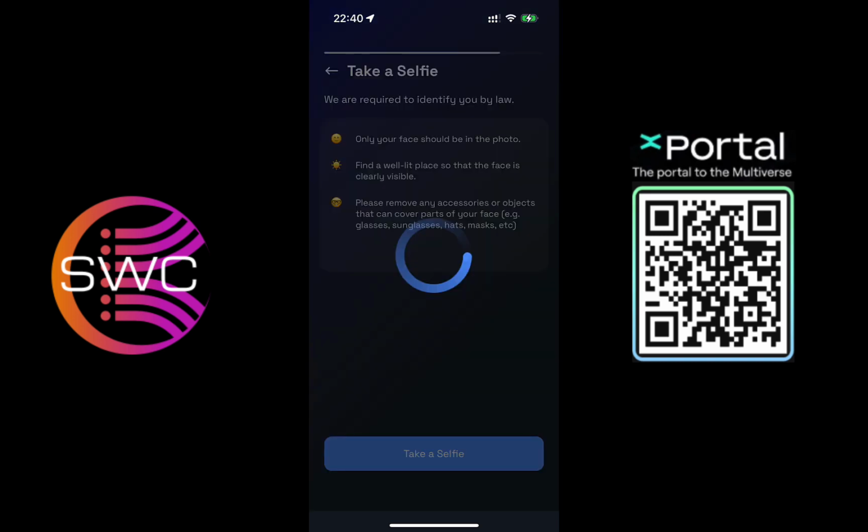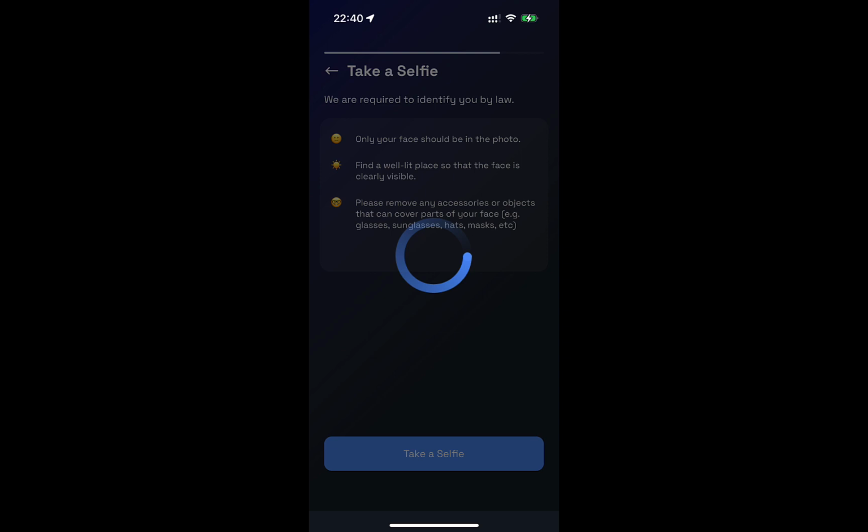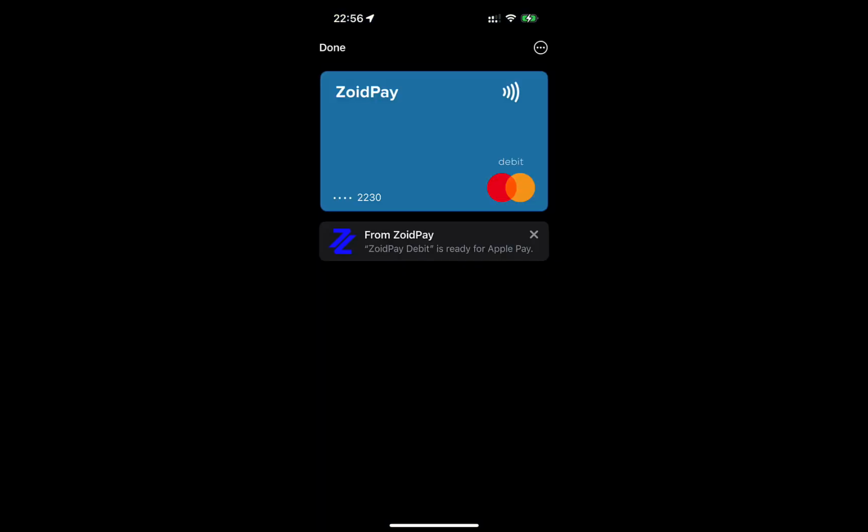There was also a slight issue when I was doing the KYC, because when I was doing the selfie, the app just kind of hung at this point. Apparently that's an ongoing problem with the people who are providing the KYC service. All I did was restart the phone and go back into it. Next time around, it did all the KYC stuff really, really quick. It seemed to be approved in seconds. And then for adding the card to Apple Pay, I just entered the details manually, and that worked straight away.